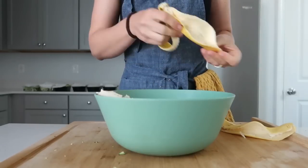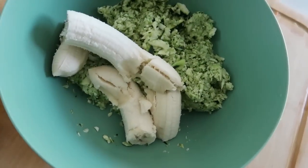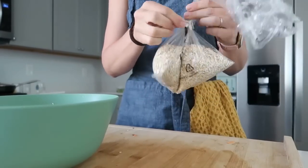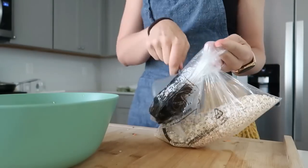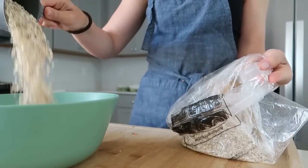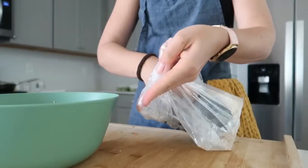This is something I feel like you just can't mess up. You just mix it all together. If it's a little too dry, add a little liquid. If it's a little too wet, add a little bit more oats. You cannot mess this up. It's not an exact science. It's not a real baked recipe. It's just adding stuff to a bowl, mixing it together, putting it in the oven, baking it, and then you're good.